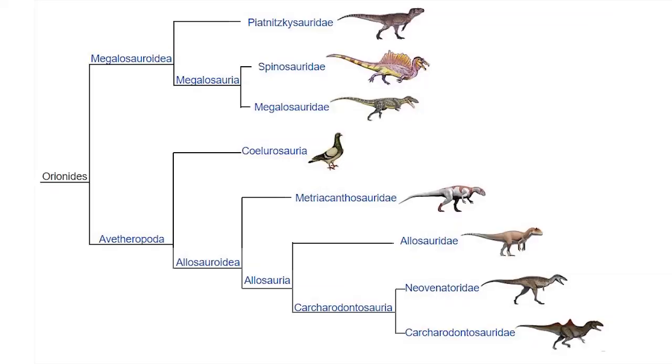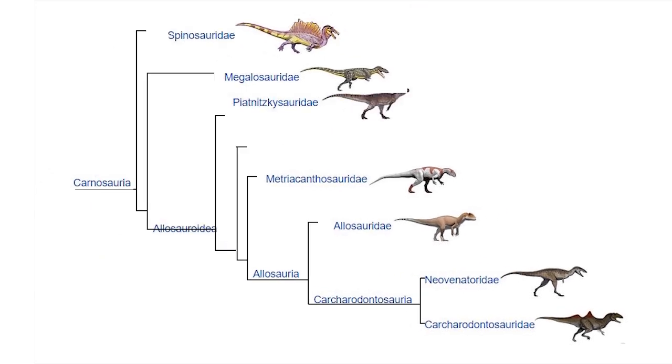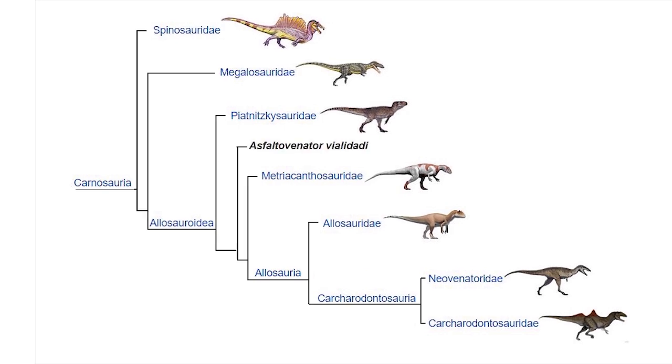While Asphaltovenator is probably more closely related to the Allosauroids, what it has done is shake up our understanding of the dinosaur family tree in the theropods. Instead of things like the Spinosaurs being within the Megalosaurs, they seem to be their own independent clade that evolved from what was originally Carnosauria, which now includes everything from the Spinosaurs to the Allosauroids and Carcharodontosaurs.